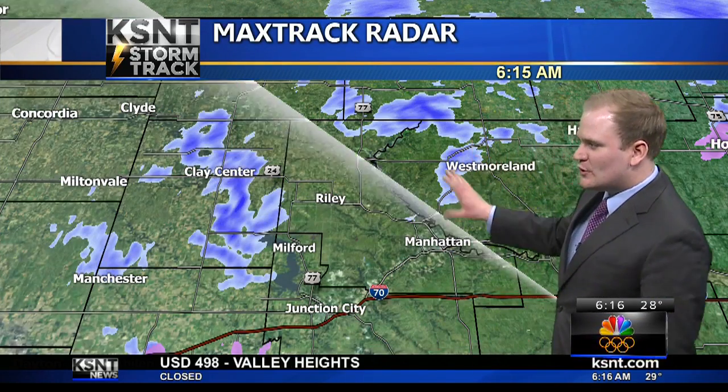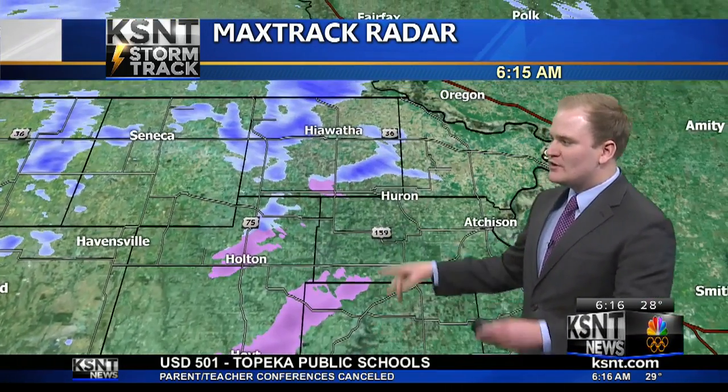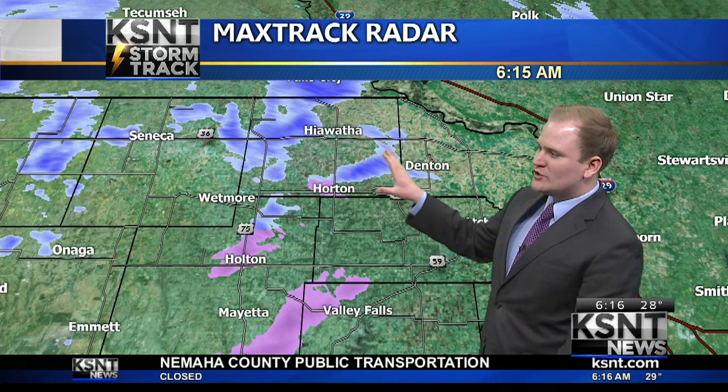So far this morning, some encouraging news on MaxTrack radar. Yes, still sleeting a little bit. Yes, still snowing and some freezing drizzle. But notice how broken all of this is. Not organized whatsoever. Just some moisture now, basically along I-70 and areas farther north.